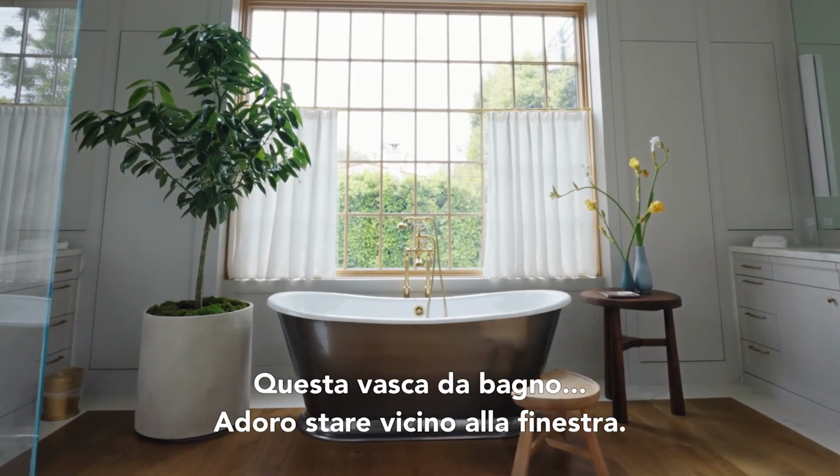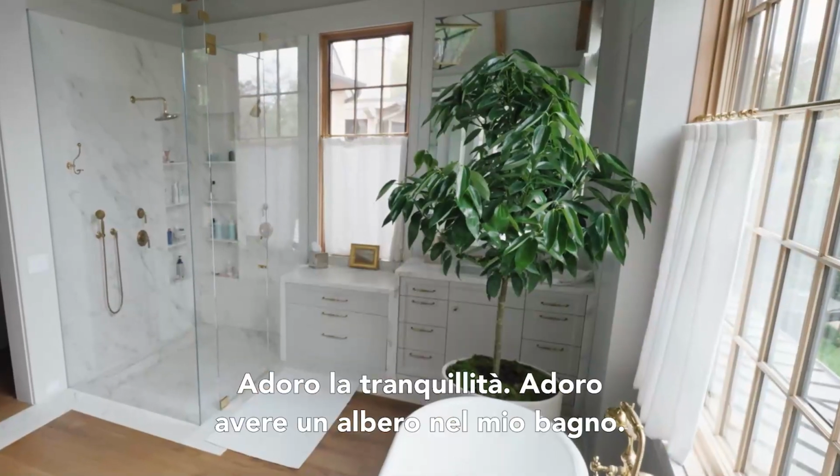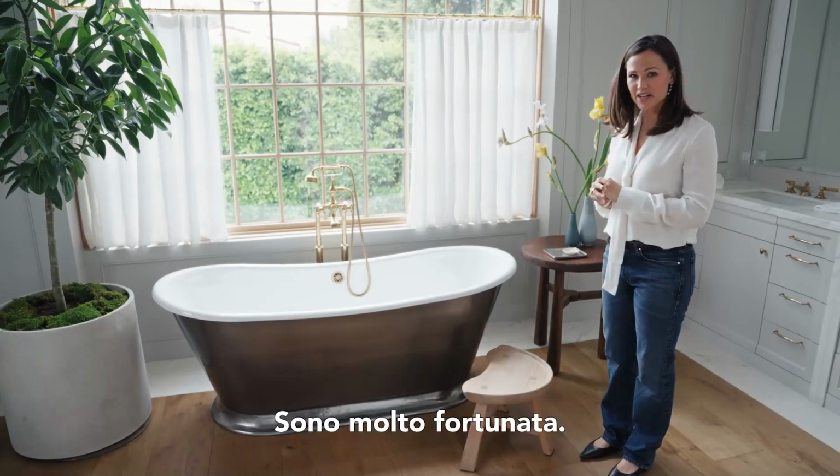This bathtub, I love being next to the window. I love the quiet. I love having a tree in my bathroom. I'm very lucky.